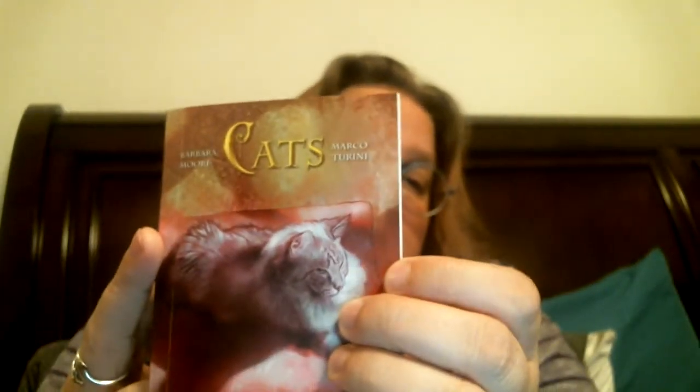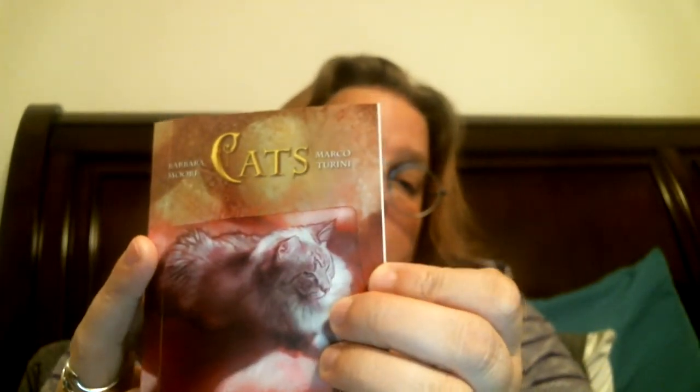Other than that, I think the artwork, which is by Marco Turini, here it is. I'll just show it to you real quick so you can see his name. And the book is by Barbara Moore. This book and set came out in 2013. I've only been aware of this deck for the past about 2 years.